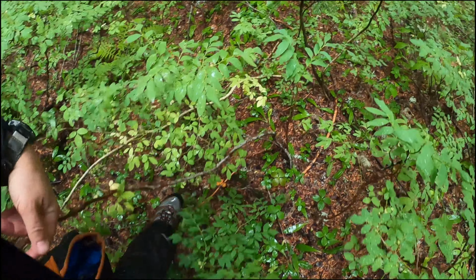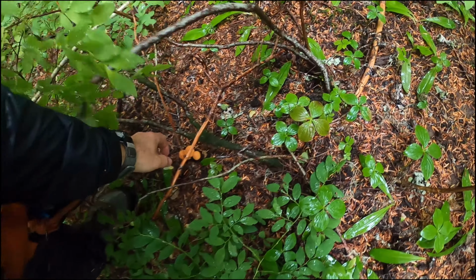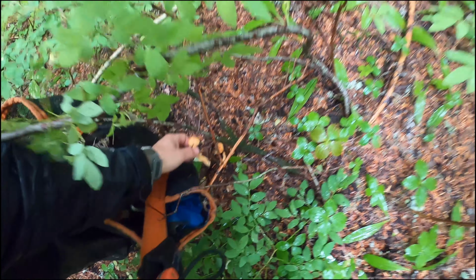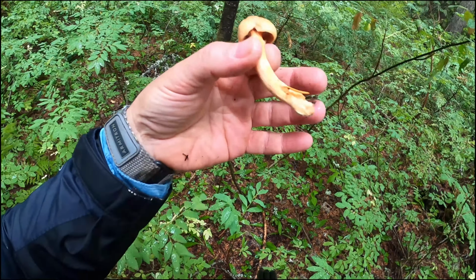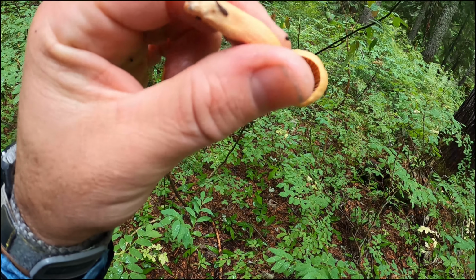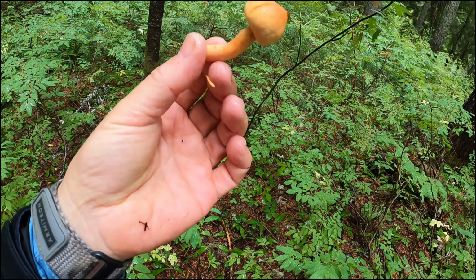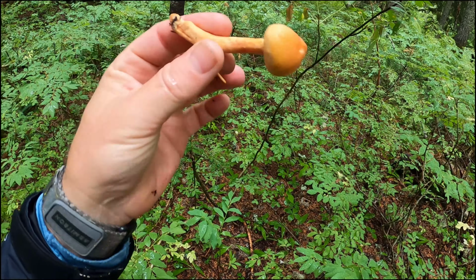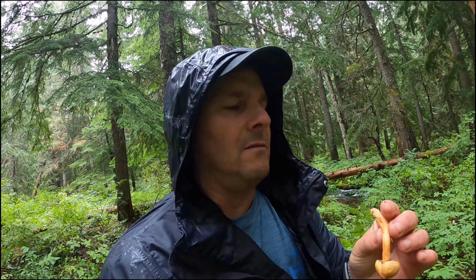So check these guys out. These little dudes here. See these guys? Just ID'd these yesterday. This is a new one for me. These are called woolly pine spikes, I think. Pretty sure. They say they're edible, but they say that they're pretty bland and boring, so we're gonna leave them.